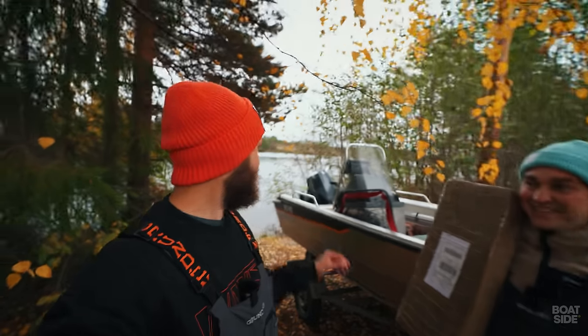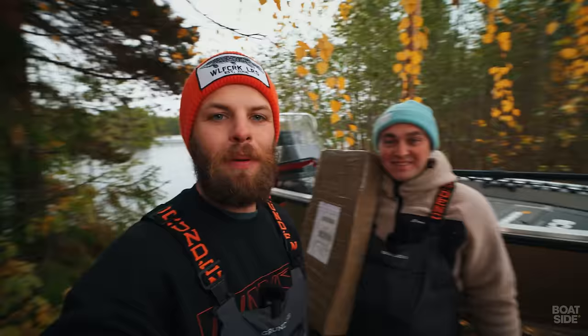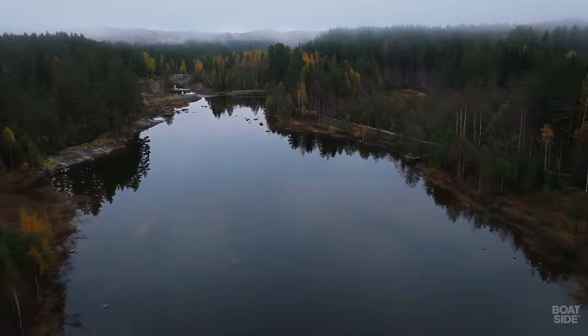Yeah, we were driving for 18 hours to get to this river here in the northern parts of Sweden. And this is gonna be the perfect place to try out these giant lures. Yeah. Something big can take the inside of this package today. Let's go out fishing.